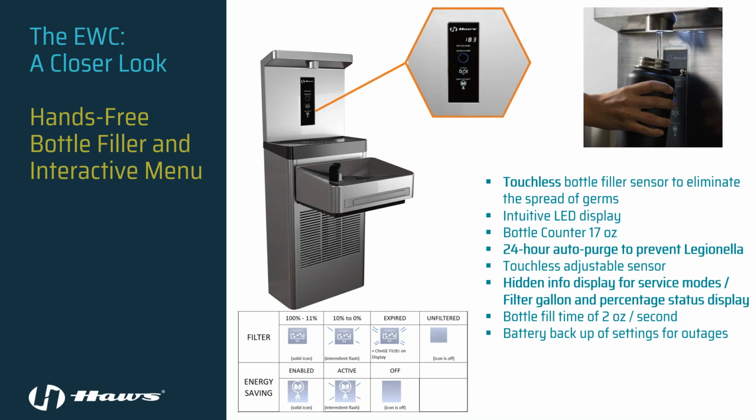There is a hidden info display that through a button that is only accessible by a maintenance person or someone who has a special key to get to it can press that button and it brings up arrows and a select button. And what that's going to allow you to do is go through all types of programming. You'll be able to set the unit to be energy efficient on weekends, on planned shutdowns, during summer when school is out, or hey, maybe during a global pandemic when nobody's in the building. Why do we need to be running the compressor, chilling the water, and wasting energy for months at a time? We don't. So you're able to program our cooler to essentially save energy whenever you want.